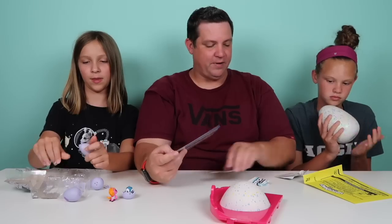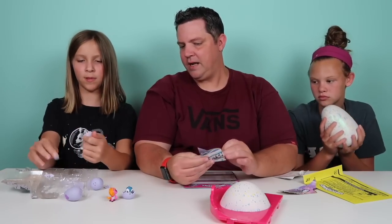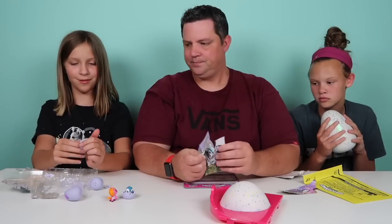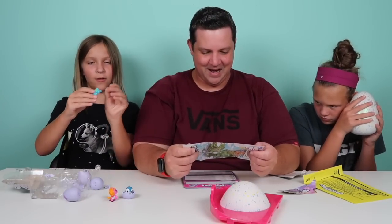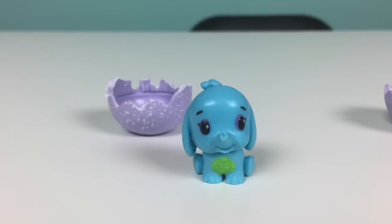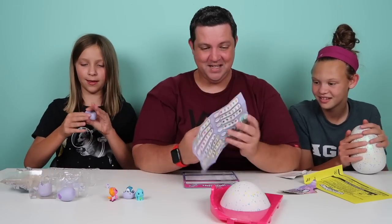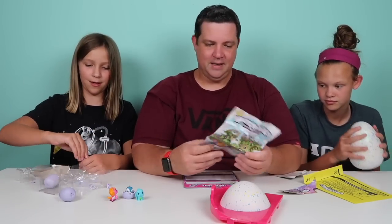How are we making out over here, Macey? Pretty well. We are on the third one. Third egg. Is that a dolphin? Oh, it's an elephant! Check that little guy out. It has a curly tail and a nice leafy thing.